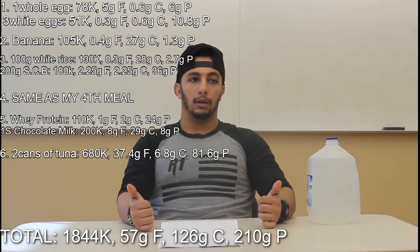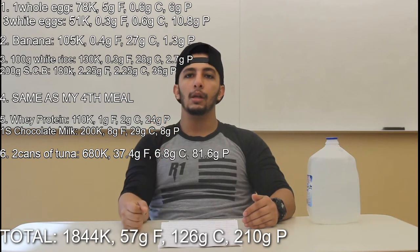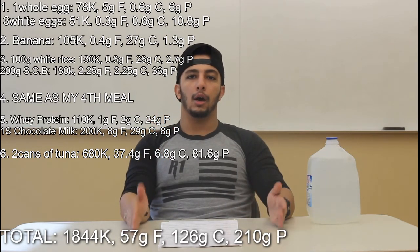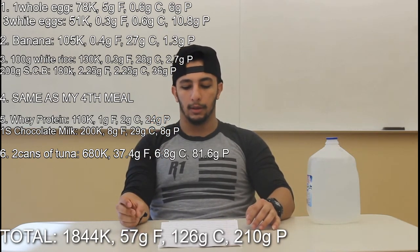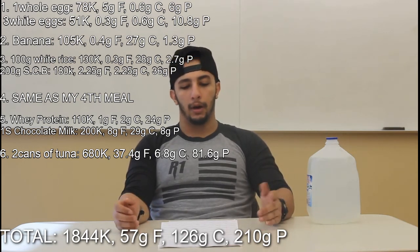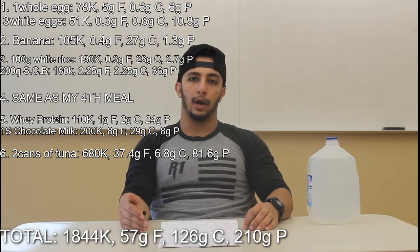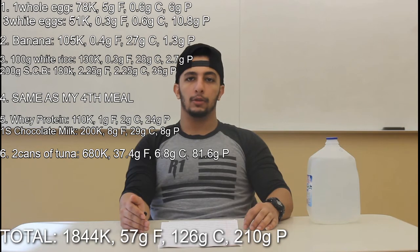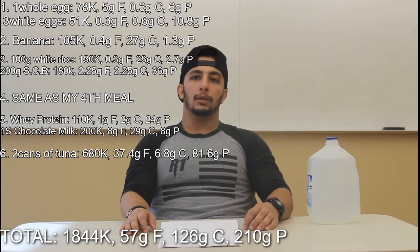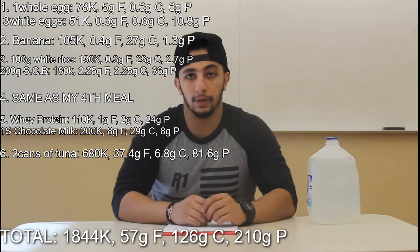I usually, if it's a low carb diet, keep it between 100 and 120, but this week it's 126, which is 6 grams more than it's supposed to be, which is fine. And then obviously the protein this week is pretty high, so it's 210 grams of protein. And that was it for my diet for this week. It was very simple, nothing is complicated.